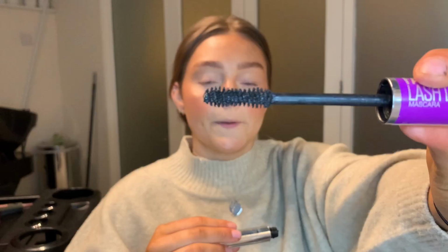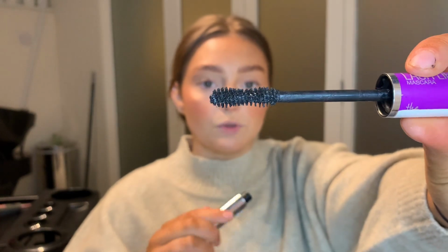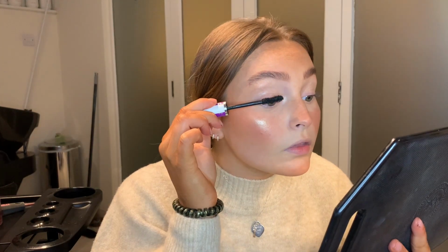I'm just gonna put on my favorite mascara, which is the Maybelline New York, again, drugstore, Falsies Lash Lift Mascara. If you haven't tried this mascara, where have you been your whole life? It's got such a nice brush. It sort of goes in and then it comes back out. So it's a really nice brush to get really in between the lashes.